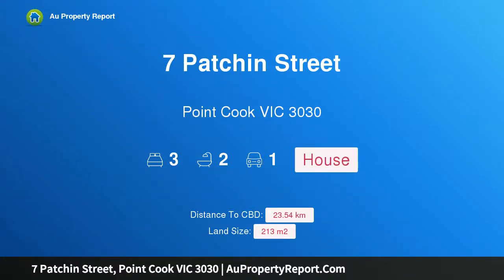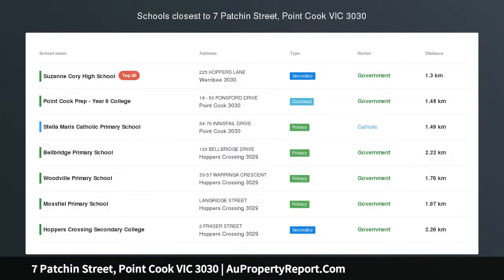Hi, I am glad to introduce property 7 Patchin Street, Point Cook, Victoria 3030. Spectacular single-level style, space and luxury.